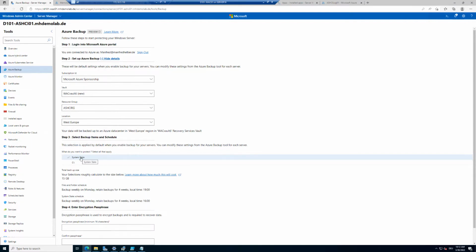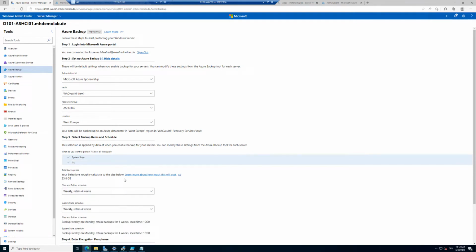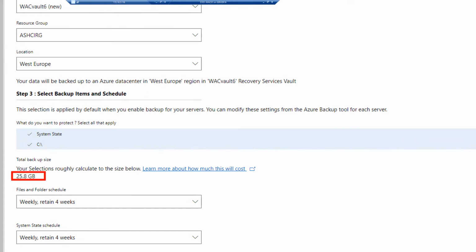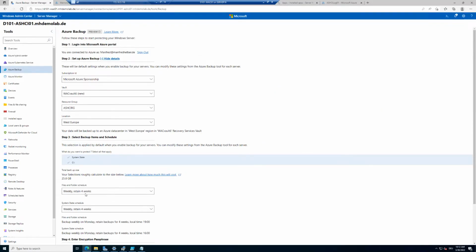I want to back up the system state, yes, and also the drive C. I want to have a full backup of this machine. Selected, roughly calculated size below, will be something like 25 gigabytes. Remember the prices. This is the small instance with the $5 base fee and with additional costs for the storage consumption. Via this link, I can exactly calculate what this will cost. How long will I retain the data of this backup? How long will I retain the files and folders? And how long will I retain the system state that's part of the backup?